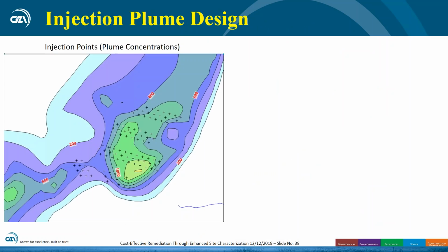So the design itself was really based upon 2 things. One, looking at the plume concentration itself. As I mentioned, where that well placement was important was this location right here. That's where the MW11 well cluster was. And you can also see it's the location of the highest concentration, what we refer to as the core portion of the plume.